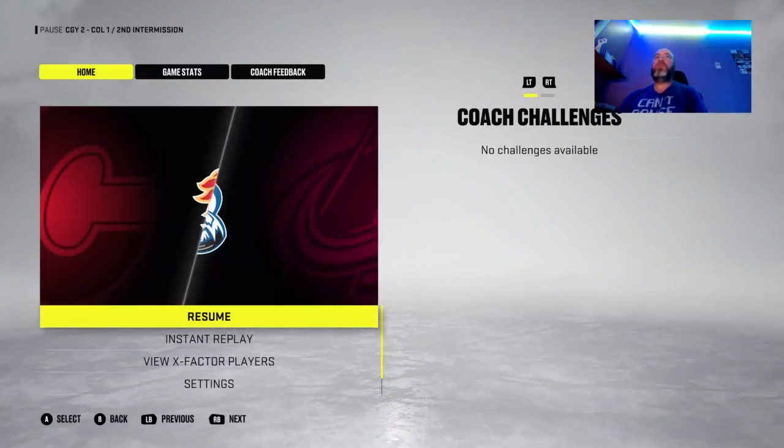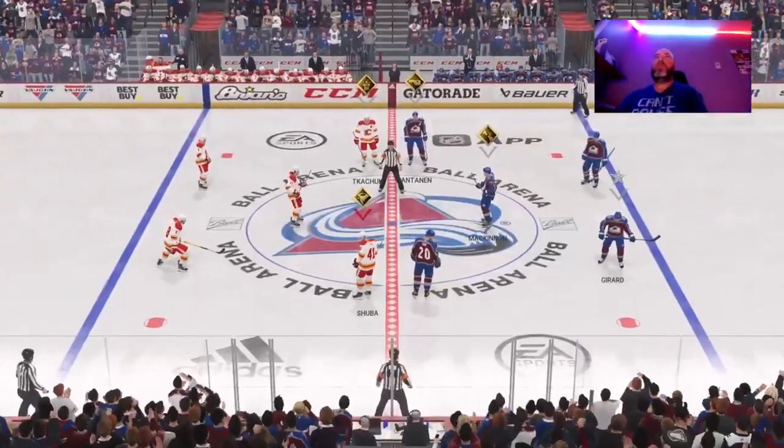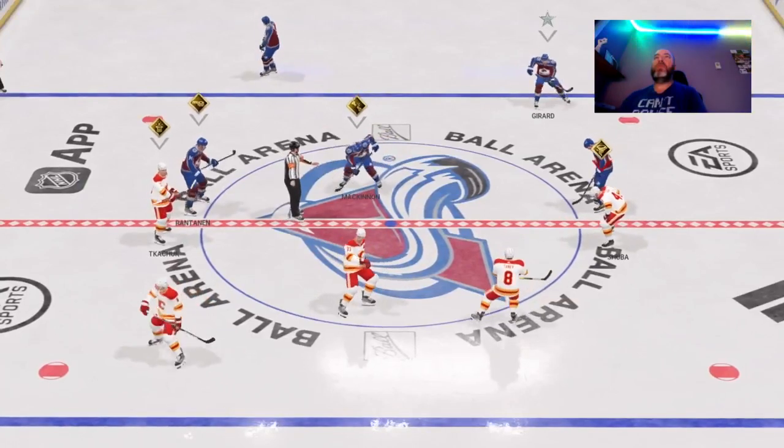There it is. That's a wrap for period number two. Both teams will get a chance to get a little breather here, and we'll come back. Third period action next.